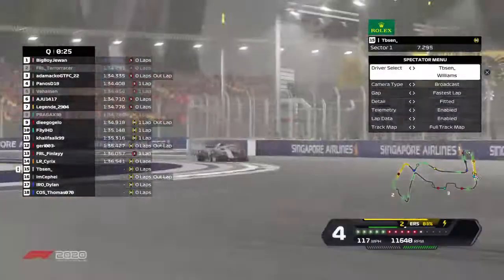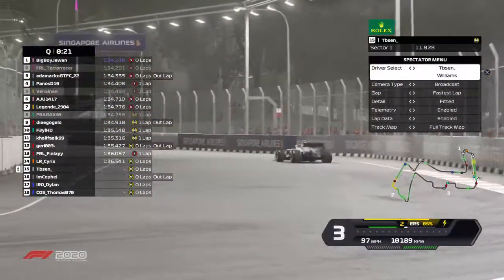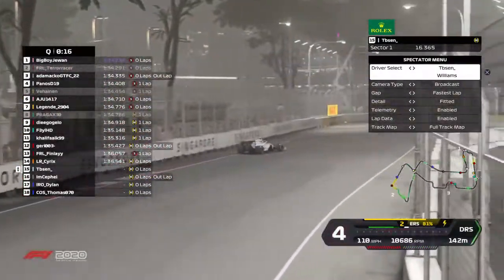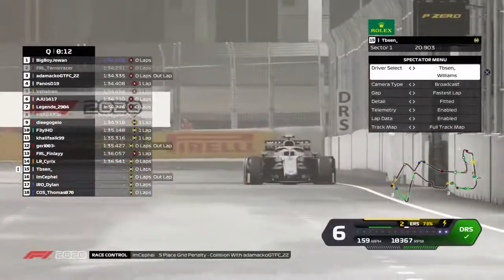We'll go on board with the Williams driver, Timpson then, who has begun his final attempt to set a lap time on the medium compound of tyres. This time no wing damage at all. There's only 3 retirements in quali at the moment, and both Haas drivers I think have lost it.